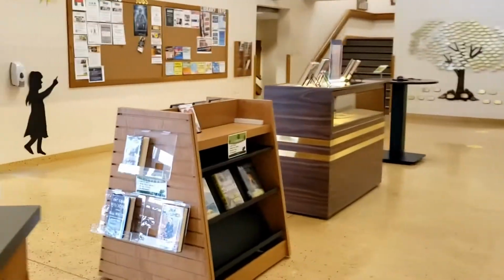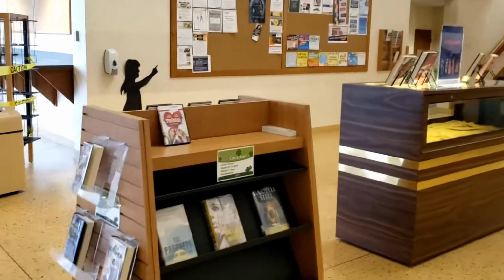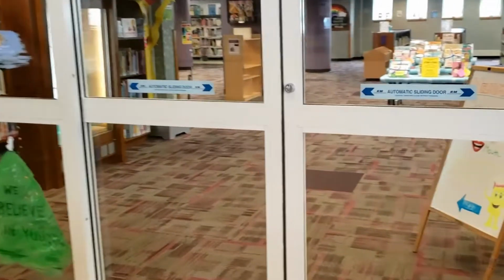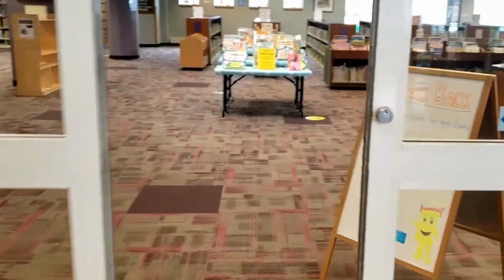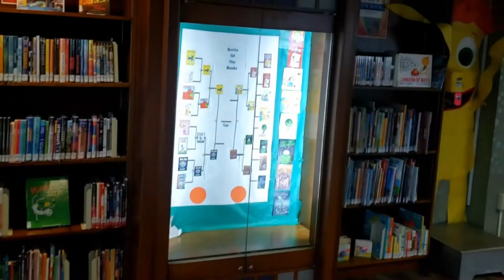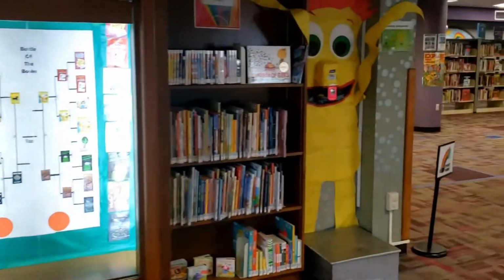So this is our lobby. You can find our Lucky Day books and some of our seasonal displays. And on the right, we have the entrance to the kids' corner. So that is our children's department. And it says, welcome back. We have some new books here on the left and our hand sanitizer monster.